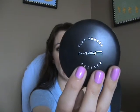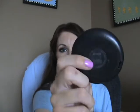First is something I talk about a lot, MAC Blot Powder. I buy this in the color medium because the light is just actually too light for me, which is insane, but whatever. And this is what it looks like. I keep this in my purse, I keep this in my downstairs powder room, I keep this all over the house. Kind of weird, but yes, I'm strange like that. And that's what it looks like, just a basic oil absorbing powder, and it's very nice.